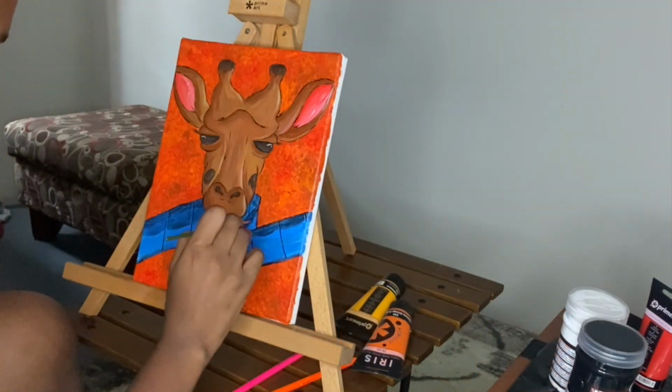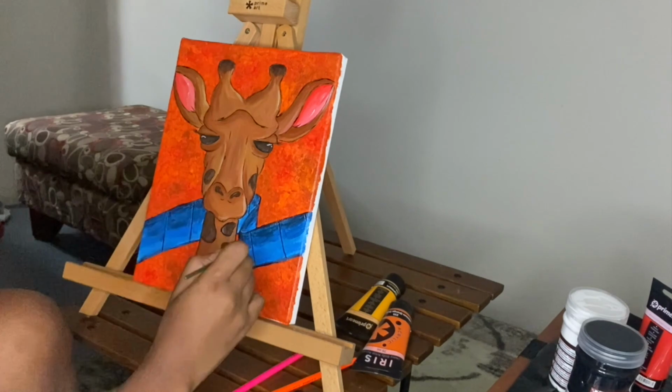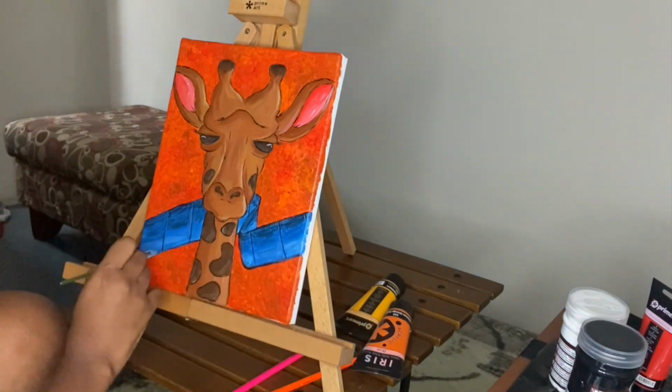That was done, I started working on the scarf, and this scarf is meant to represent Botswana culture through an adaptation of a very traditional Tswana print.